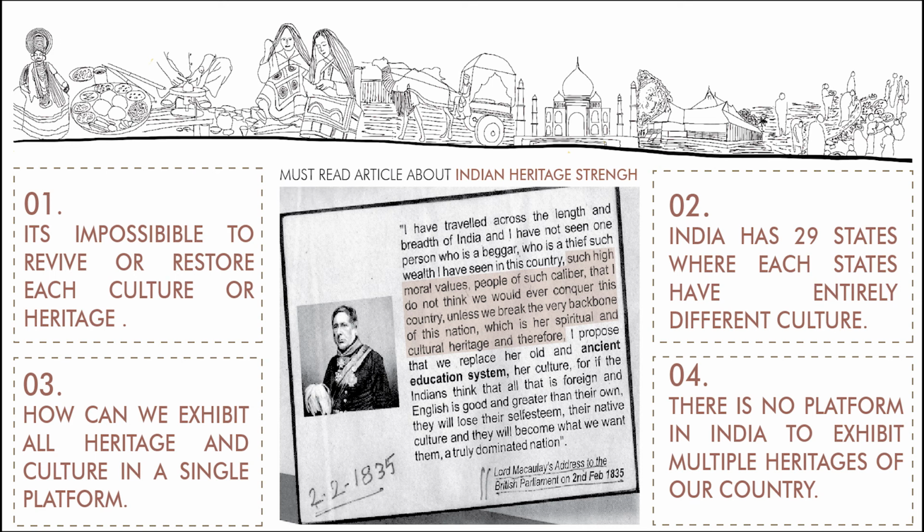and cultural heritage. In a nation with such a high heritage value, there is no platform to exhibit multiple heritages of our country. India has 29 states where each state has an entirely different culture. How can we exhibit all heritage and culture in a single platform?